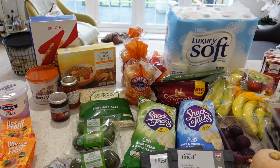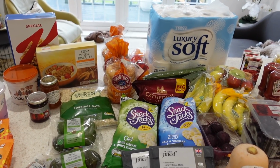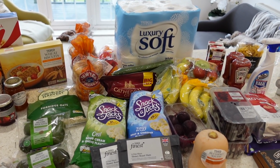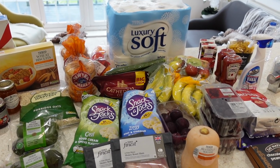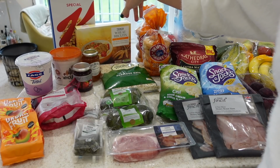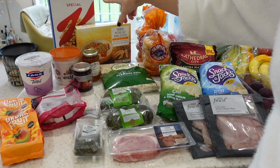Right, so this section is a little bit of everything. We've got some breakfast stuff, we've got lunch boxes, and we've also got some fruit and miscellaneous items as well. So I'm going to first of all start off with the breakfast section. So we have got some Special K. This was on offer, so it's at a really good price. So I bought the branded one.